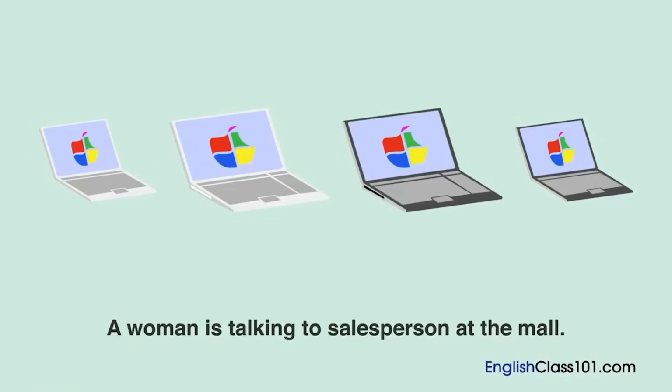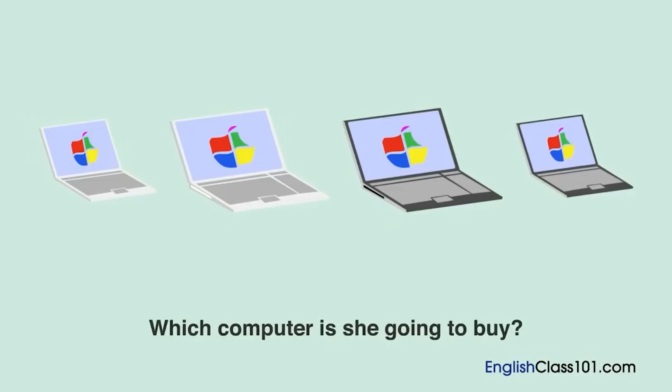A woman is talking to a salesperson at the mall. Which computer is she going to buy?